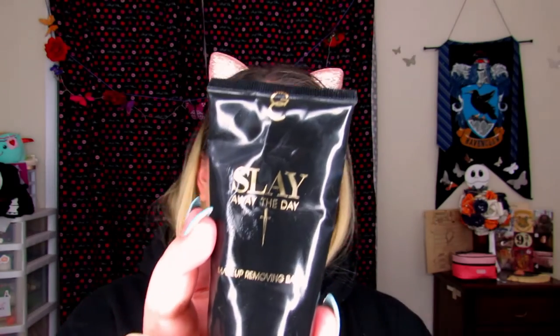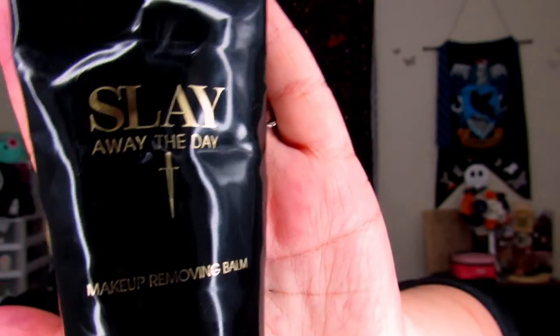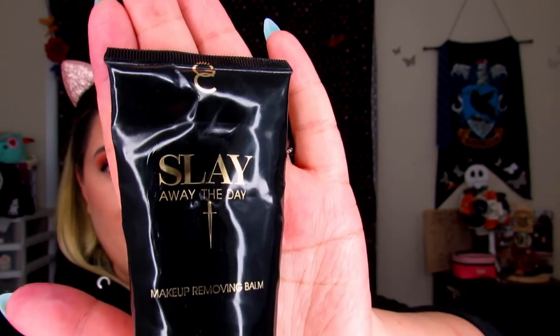So that is it. I have swatched for you every single bit of Gerard Cosmetics that I own, except for my Slay Away the Day, which, let me go grab it. So this is the Slay Away the Day Balm, and this is coconut oil first and foremost. It's mainly coconut oil with fragrance and alcohol and all that. So be warned that if you have this somewhere where it gets cold, it will get hard, and it takes some warming up to get it out. So I'm gonna show you how it works by using it to take off my lipstick.